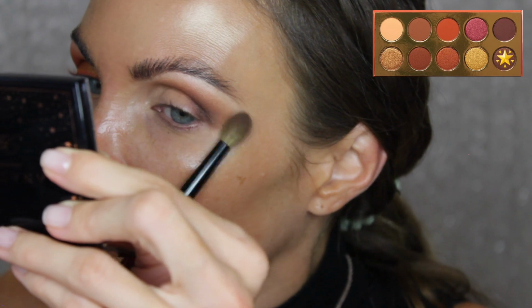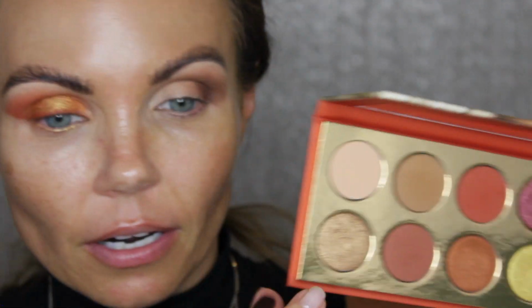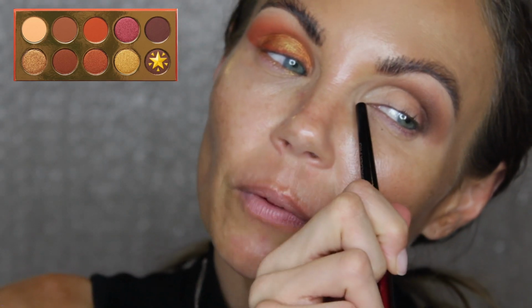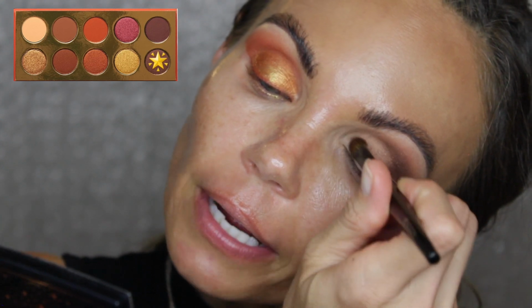It's really pretty. I think I'm going to take that flat tip, this right here, and go into the inner corner with this shade, which is Volcanic Haze, and bring that on the inner corner. Now, the best way if you want to get shadow in here is to tip your head and you can get right in there.